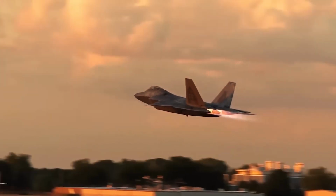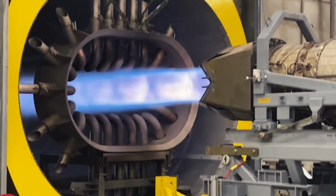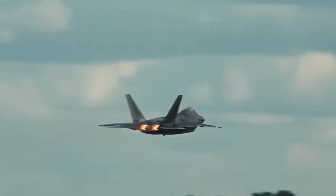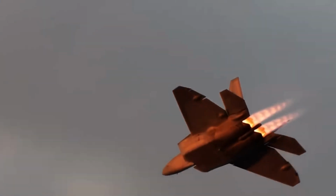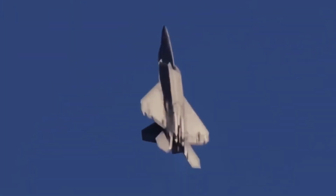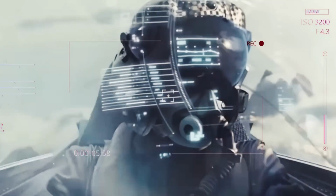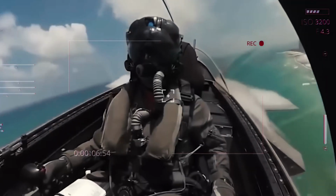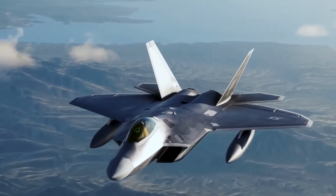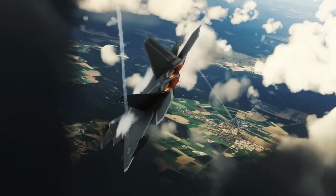How? Well, it's powered by two Pratt & Whitney F-119 turbofan engines, each cranking out a whopping 35,000 pounds of thrust. With this setup, the F-22 can do something called supercruise, which is like flying at supersonic speeds for a while without guzzling extra fuel. What's even more mind-blowing is that the pilot can control the direction of the thrust by about 20 degrees, a fancy trick called thrust vectoring. This is what allows the F-22 to pull off jaw-dropping maneuvers that seem to defy the laws of physics.